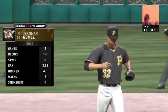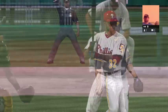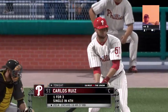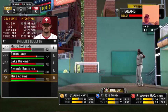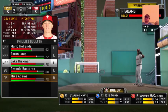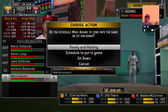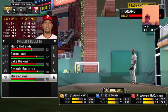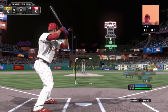Genmar Gomez will come on needing to get 3 outs here to try to send this game to extra innings. Carlos Ruiz is set to go now as we lead off the bottom of the 9th. Okay, Adams is going to be pitching the 10th inning no matter what. So hopefully I'll score a run here and make that a point.